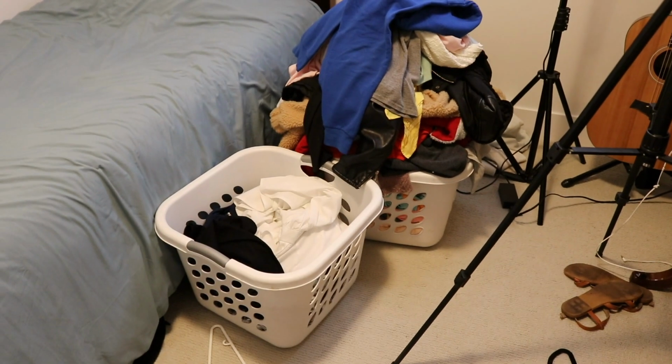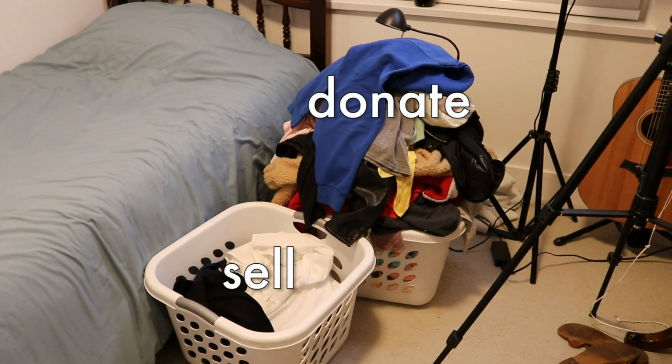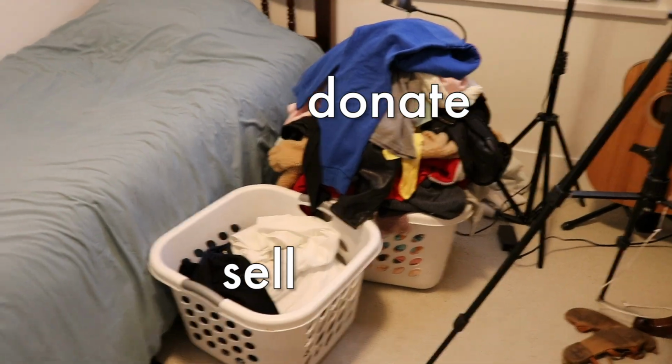Okay, I finished sorting through everything. That is the sell pile, and the donate pile is significantly bigger, and it actually does look like I took out a lot of stuff. This has been a very exhausting process. I've been at it for hours now, and I do feel good about it, but I want to give myself a better sense of accomplishment.